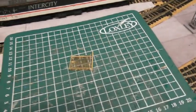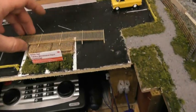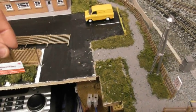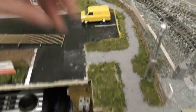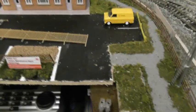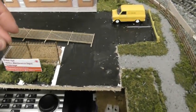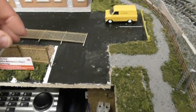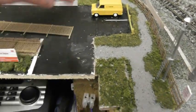I'm only building one half of the gate now, because obviously I've still got to put the gate on the other half here as well, and I'll have to try and work out where I'm going to put certain things. The gate, because obviously I've got a fence here to install, and I've got the gates to install too, and I want to make sure I get them sort of right.